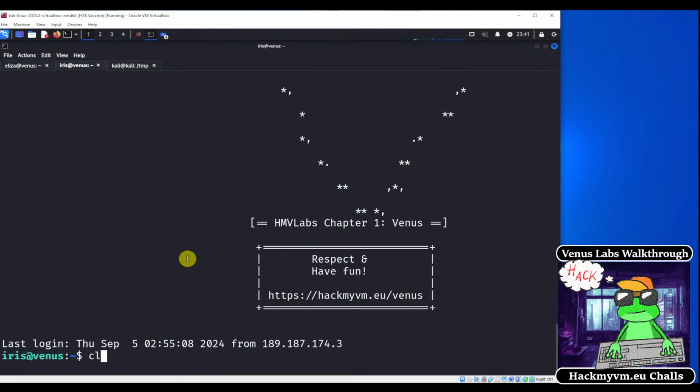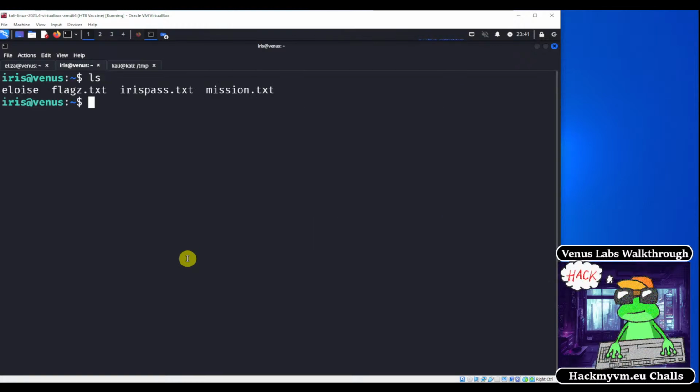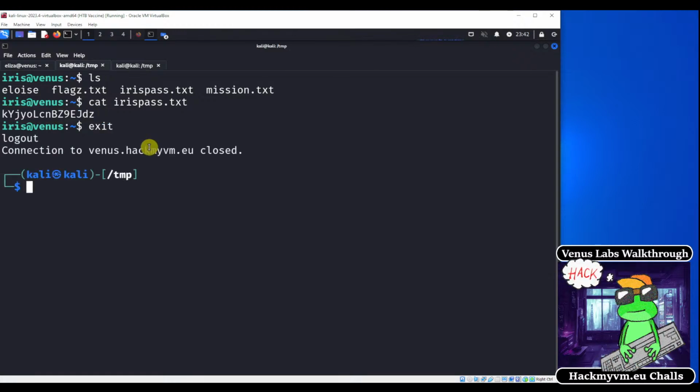And now we're in as the Iris user. So that is the end of the level, but we also need to grab the password for the Iris user. So let's read that password. This is the password we're going to be using to log into the next level. So we're going to copy this. And then we're finished.